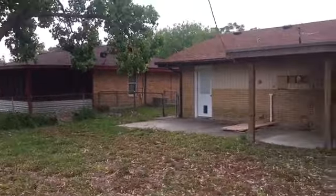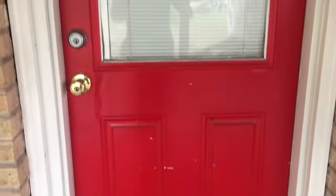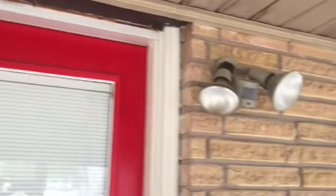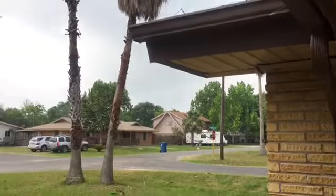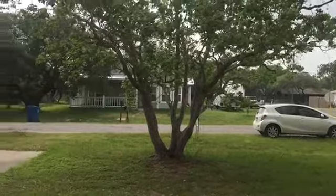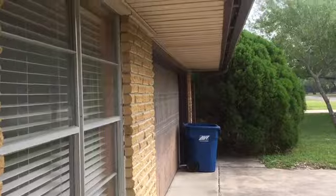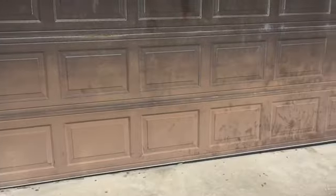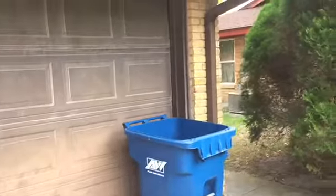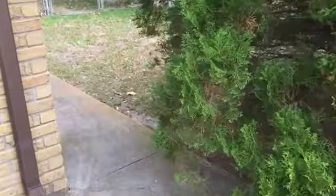It's a nice neighborhood. Looks like there's a little doggy door outside the garage. Both the front and back doors are painted red, but I think they need another coat of paint. Brick exterior, all looks good. The eaves look decent. Your front yard has some palm trees, and again, it's a nice big front yard. Concrete driveway. The garage doors, I don't see anything functionally wrong or any dents, but they definitely need a paint job. Nice gutters on the roof.